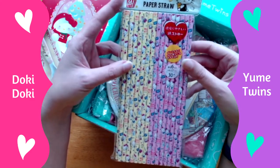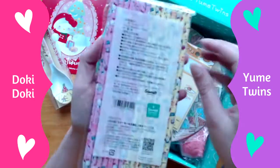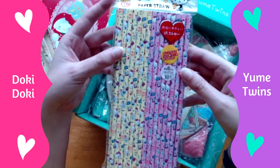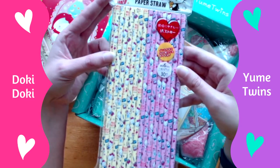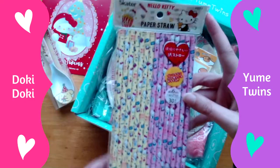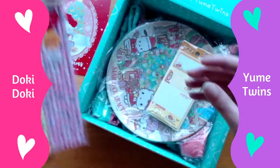So I did have some paper ones from the supermarket, but oh my god, they're not as cute as these ones. So this is good. I like this a lot. 30 of them. I don't think they are particularly Christmas. I think they're just straws with Hello Kitty on, which is fine. Obviously, don't want everything to be Christmas. I can't have a summer drink with a Christmas straw. That would be insane. So that's nice.